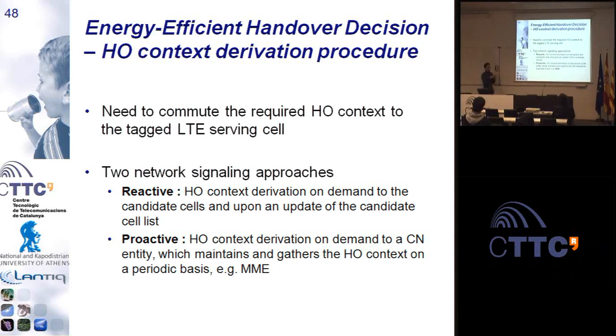The reactive one is where the serving cell makes a request to every candidate cell for the tagged user equipment, and waits for the reply of these cells in order to derive the context. On the other hand, we have the proactive approach, where we assume that there exists a core network entity that maintains and gathers all the required context from each cell on a periodic basis. So the serving cell is not required to make the request to the target cells, but acquires the required context from the context-aware core network entity.